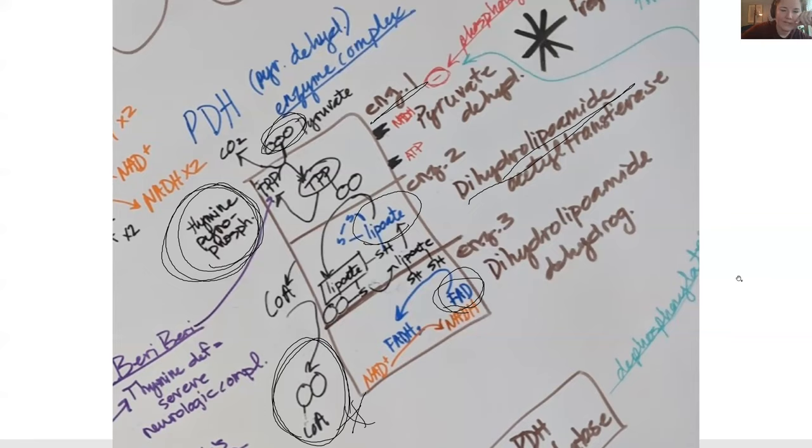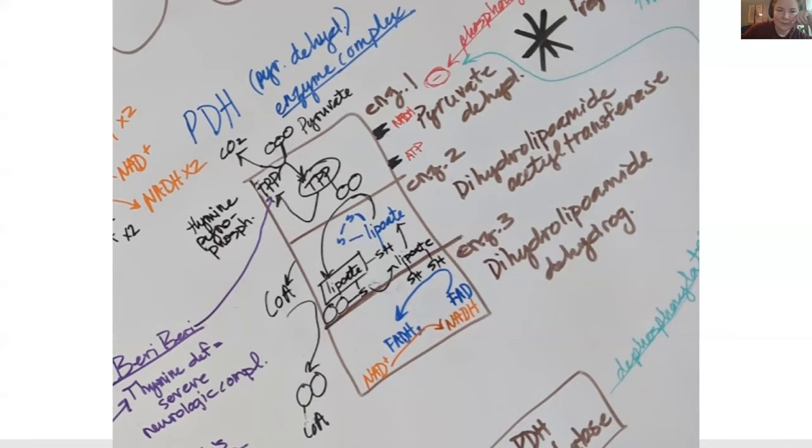And you'll notice on the sides, because you have different defects, of course, anything with thiamine pyrophosphate, thiamine, that's the big thing. Thiamine, you can get beriberi. But you can go to the next one.